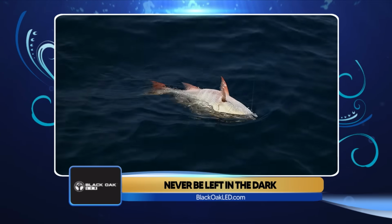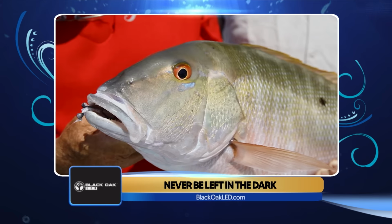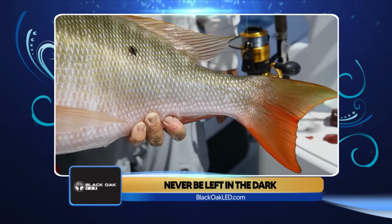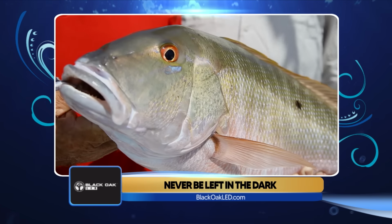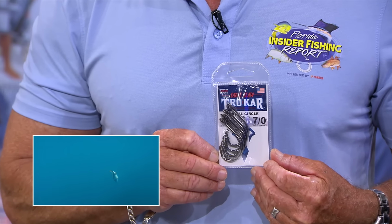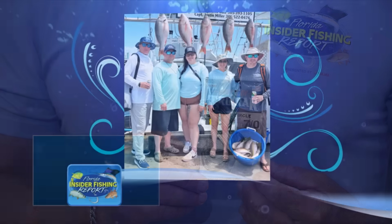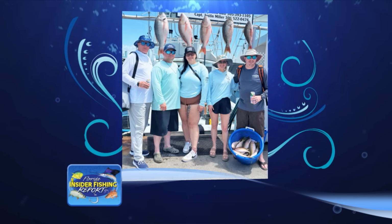If you're thinking about venturing further offshore, the mutton snappers from 90 to 200 feet of water have been good on the live bottom, drifting baits on the bottom with a long 30 to 50-pound fluorocarbon leader with ballyhoo plugs, live pilchards, or cigar minnows. Use an Eagle Claw 5.0 to 8.0 circle hook on your Penn rod and reel combo. And I have another photo sent in by Justin Miller off the Real McCoy with some nice mutton snappers and some yellowtails that they caught out of Bud and Mary's Marina.